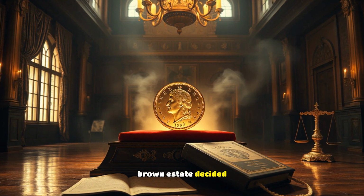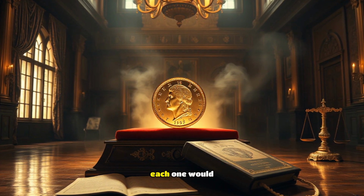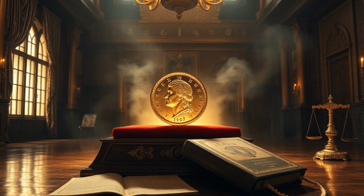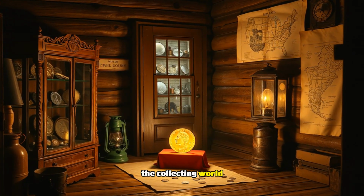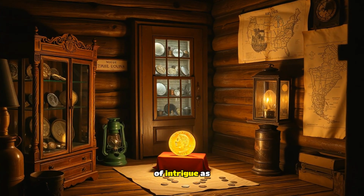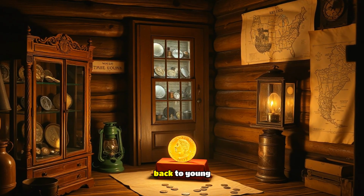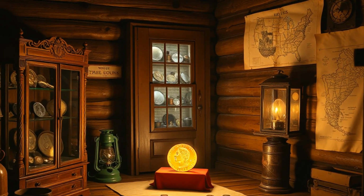The Brown estate decided to sell the coins individually rather than as a set, ensuring that each one would have its own unique story and command the highest possible price. This decision would scatter the 5 coins to the 4 corners of the collecting world and create decades of intrigue as collectors tried to track down their whereabouts. This brings us back to young George Walton in that North Carolina coin shop in 1962.